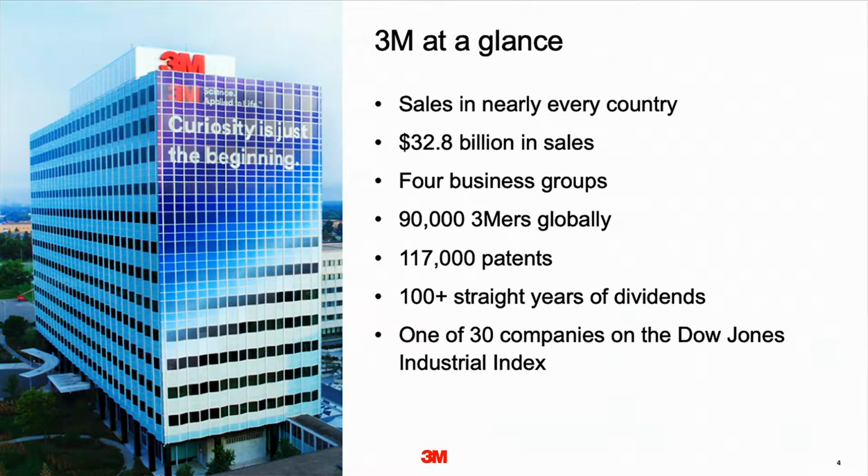3M. Hopefully all of you know a little bit of something about 3M already. We have 4 main business groups: consumer business, an electronics and engineering business, a healthcare business, and an industrial business. 4 is a new number for us. It used to be 5, and they combined a couple together.